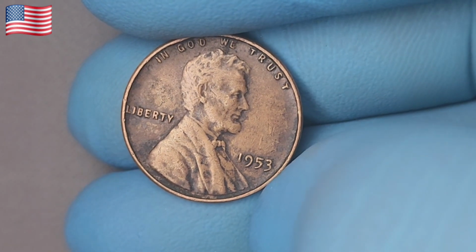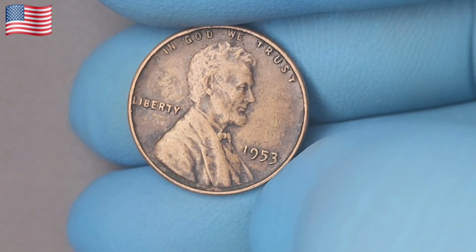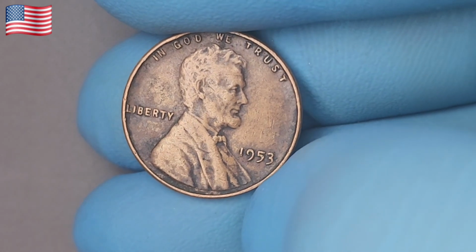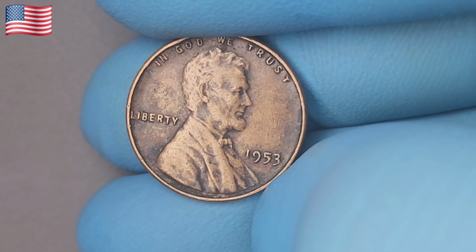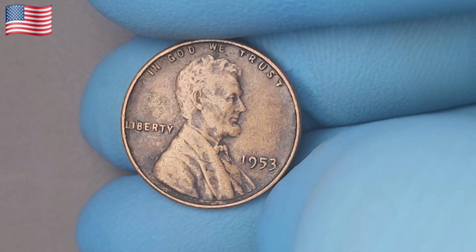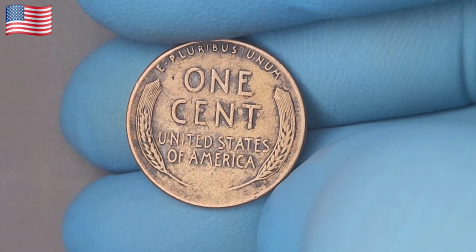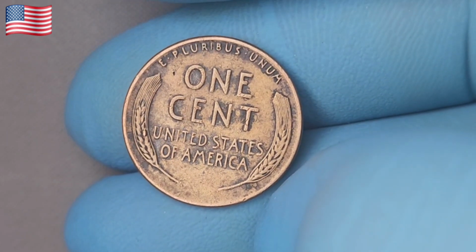Next, look for repunched mint marks, especially on 1953D and 1953S coins. These errors happened when the mint mark was punched into the die more than once, but not perfectly aligned. A repunched D or S can look like a slight doubling or offset, and collectors absolutely love them. There are also examples of off-center strikes, where the coin was misaligned in the press. Depending on how far off-center the strike is, and whether the date is still fully visible, these errors can be worth a lot more than face value.